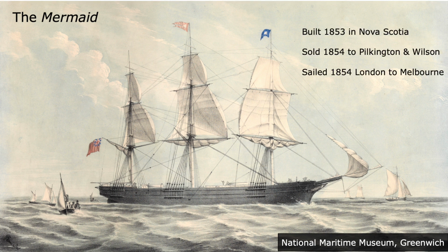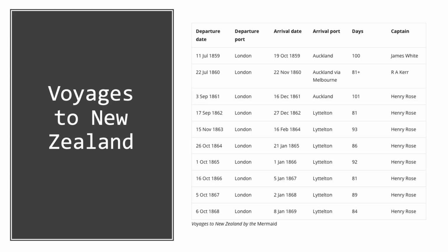She was built in 1853 in Nova Scotia, and in 1854 was sold to Pilkington and Wilson of Liverpool to become part of the White Star Line's fleet for travel to Australia. Her maiden voyage departed London for Melbourne on the 3rd of May 1854. She made 10 voyages to New Zealand. Her first voyage to New Zealand was in 1859, sailing to Auckland, and she sailed again to Auckland in 1860, this time via Melbourne.